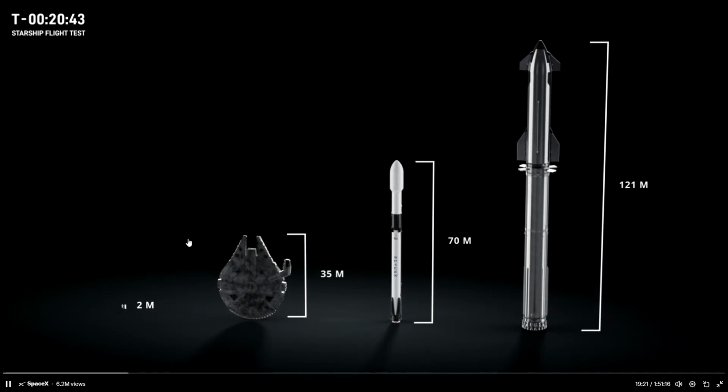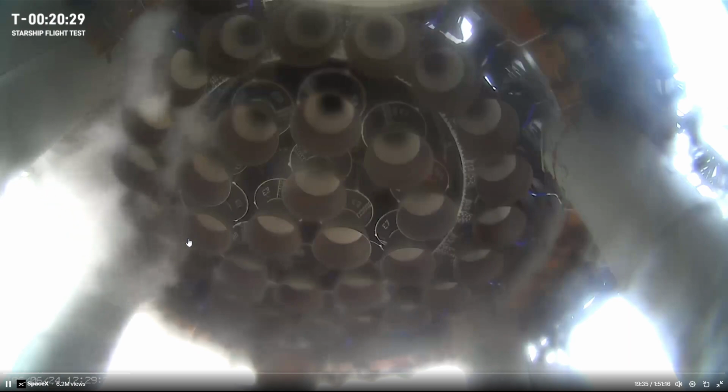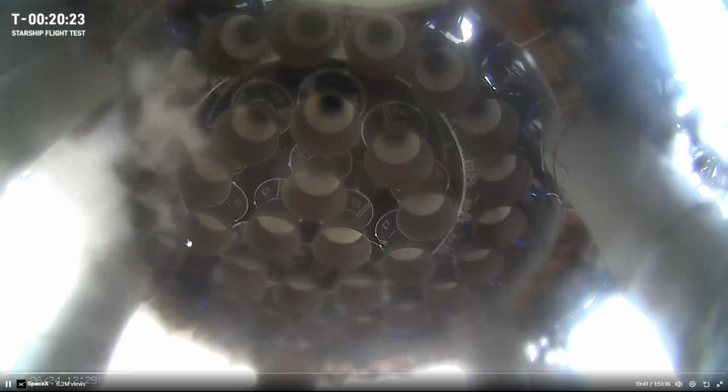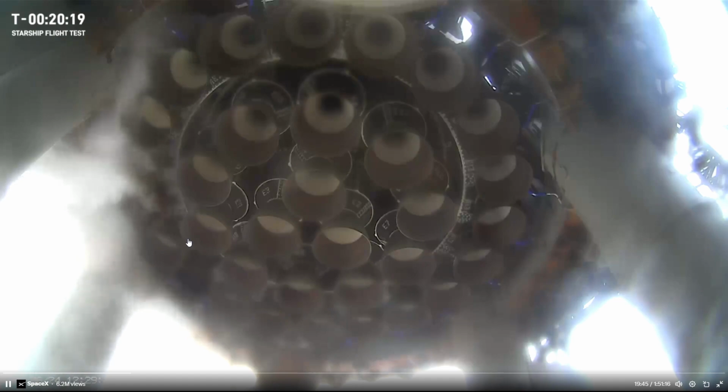The ship is about 50 meters tall, and the Super Heavy booster alone stands 71 meters. Eventually, the ship and booster will get even taller. Starship's first stage has a diameter roughly 2.5 times that of Falcon 9, and with 33 much larger Raptor engines, as you see there. I love this view because we don't have this view on our Falcon missions. This is looking up under the Super Heavy booster.